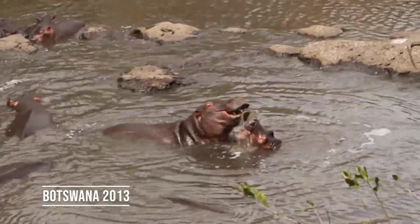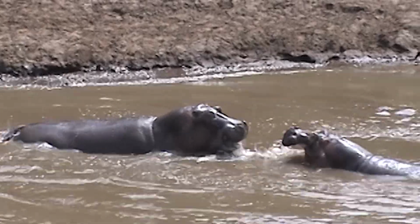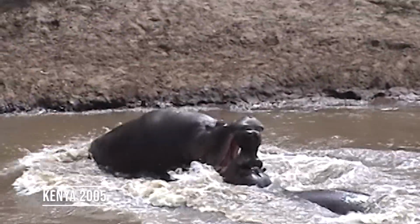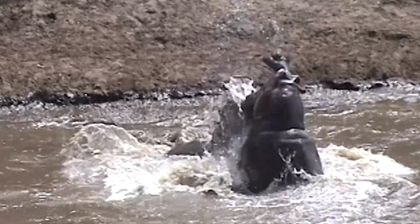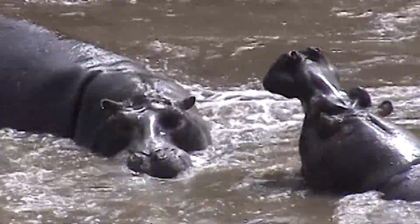But the most memorable times with hippos were when I was a spectator at the hippo equivalent of the Ultimate Fighting Championships. Tusk-rattling battles to determine the alpha male, the winners earning the right to mate with the harem. That's when Africa's most lethal jaws were on full display.